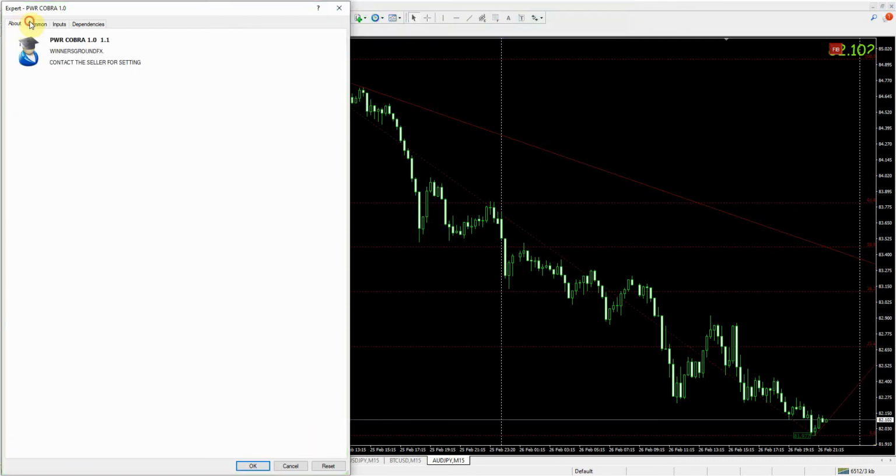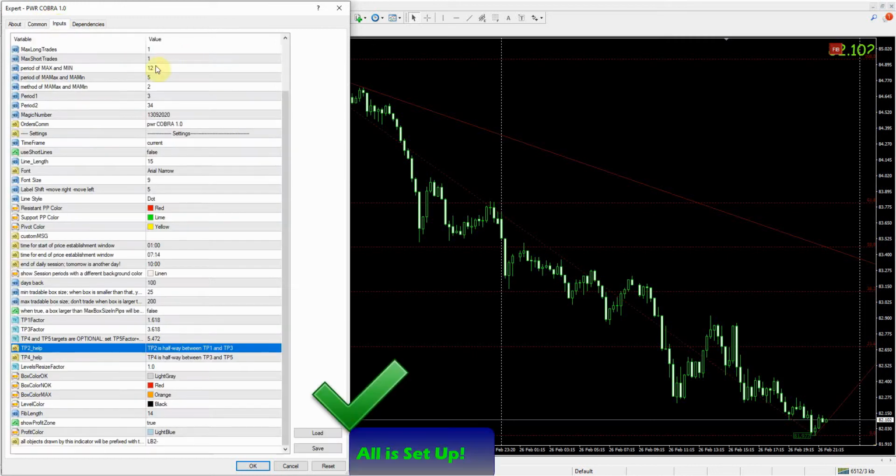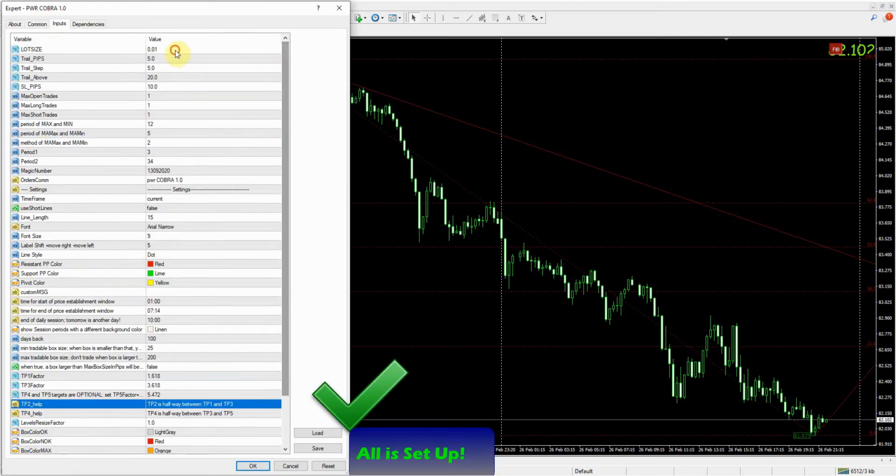Before you start running the robot, make sure on the comment section you have allowed the DLL import, allowed imports of external experts, and allowed modification of signal settings to give the robot's algo full access to your chart analysis for best results. All is set up now. The robot is ready to start auto trading. Press OK to attach the chart.